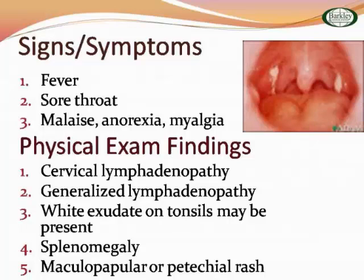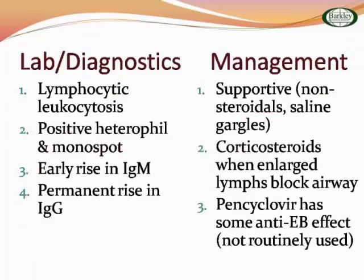The rash can be either a maculopapular or more of a petechial rash over the trunk. These are kids that are going to have, instead of what you think about with neutrophilia, where the neutrophils are increased, more of a lymphocytic leukocytosis. The lymphocytes are always elevated, okay, when you're looking at their CBC with diff. Their heterophil monospots are positive. They're going to probably show an early IgM rise. IgG will be permanent. So once you've had it, it will always be noted.